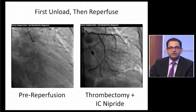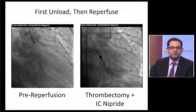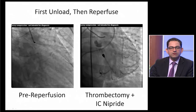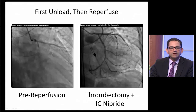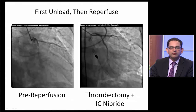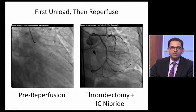And what we show here on this figure is probably the most exciting part of this case for me, at least being the primary operator in this case. As you can see on the left, you're looking at the pre-reperfusion angiogram where we had a thrombotic occlusion of this left circumflex with minimal flow through multiple OM branches. And what we did in this case was a little bit different. We put in the Impella device.